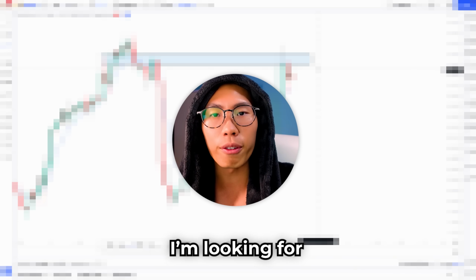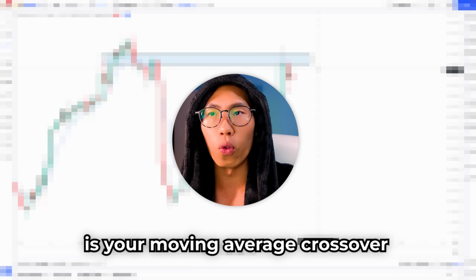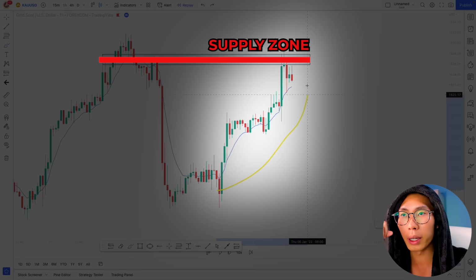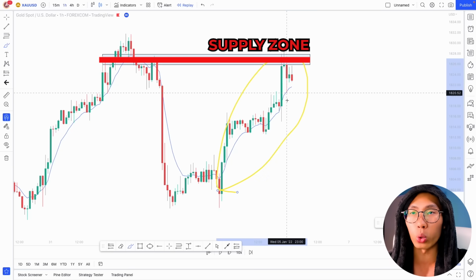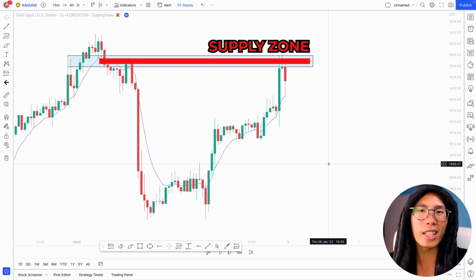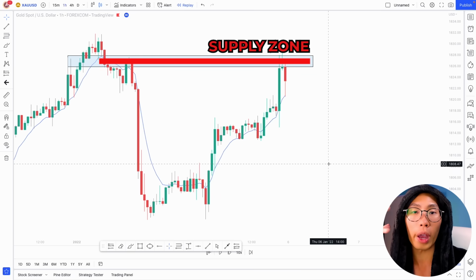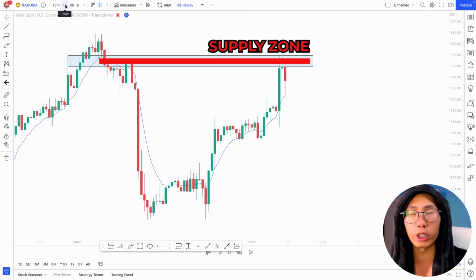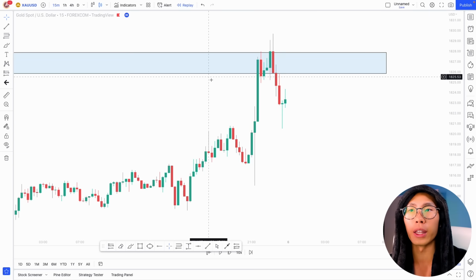So the first thing I'm looking for is your moving average crossover. That will be my first confluence that tells me that, you know what, this little retracement, this little retest is done, and price is going to reverse and head back down. So at this point of time, I'm going to be waiting for the moving average to cross over. Right now, we are on the 1 hour time frame, and if I'm going to enter for this trade, I'm going to be entering on the 15-minute time frame.